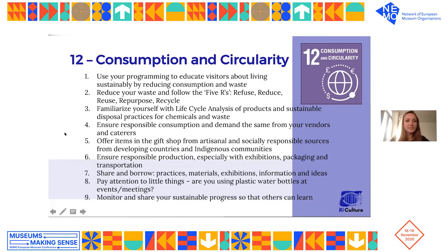There we go. Okay, so we have just a couple more here, then we're going to get into some bigger picture questions. Number 12 is consumption circularity. So this is really about the environmental impact. So I think that it's really quite prevalent for us, especially myself as a conservator. I don't know how many conservators we have here today, but it's really tangible to understand waste.